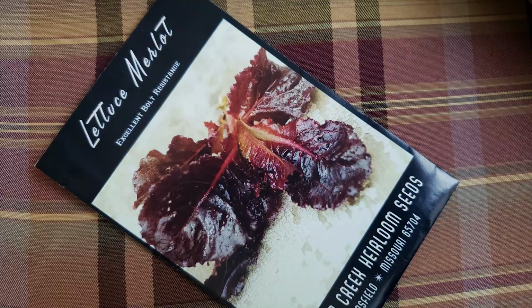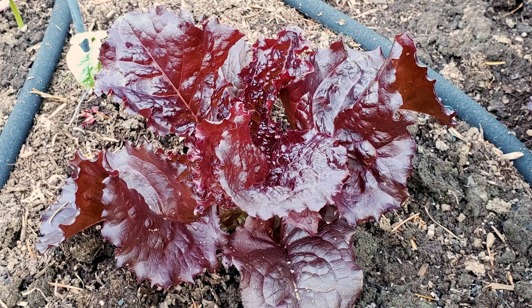Merlot lettuce, another excellent lettuce selection. Really dark leaves. We like to grow different colors, so our salads look interesting and provide different nutrition for different types of leaves. And so this one is supposedly one of the darkest red leaf lettuce that you can purchase. And we really enjoyed this one. The Merlot lettuce, that's a great one to add some variety.